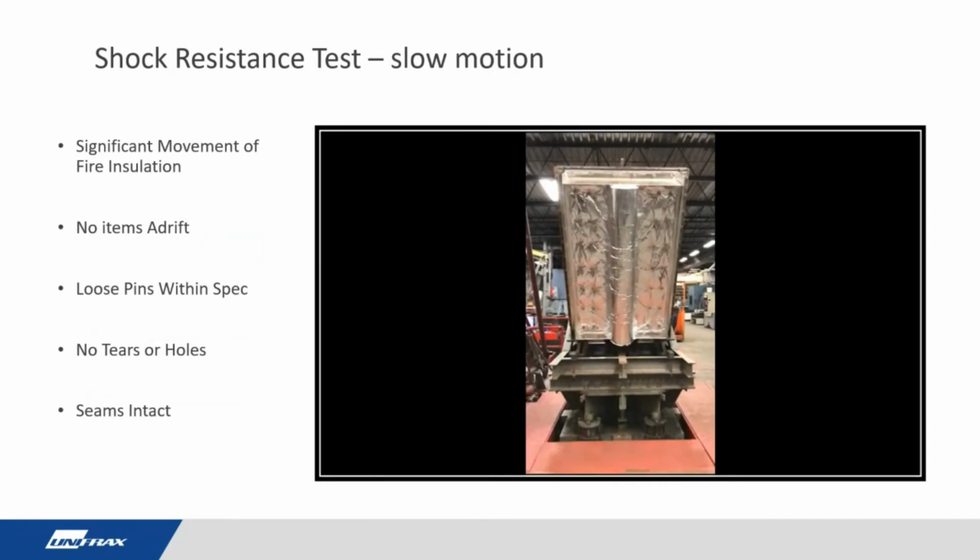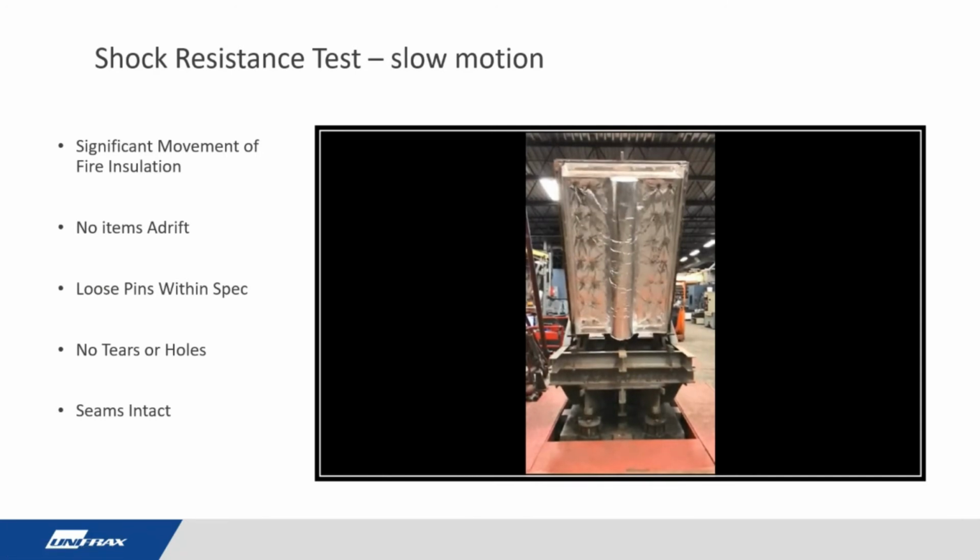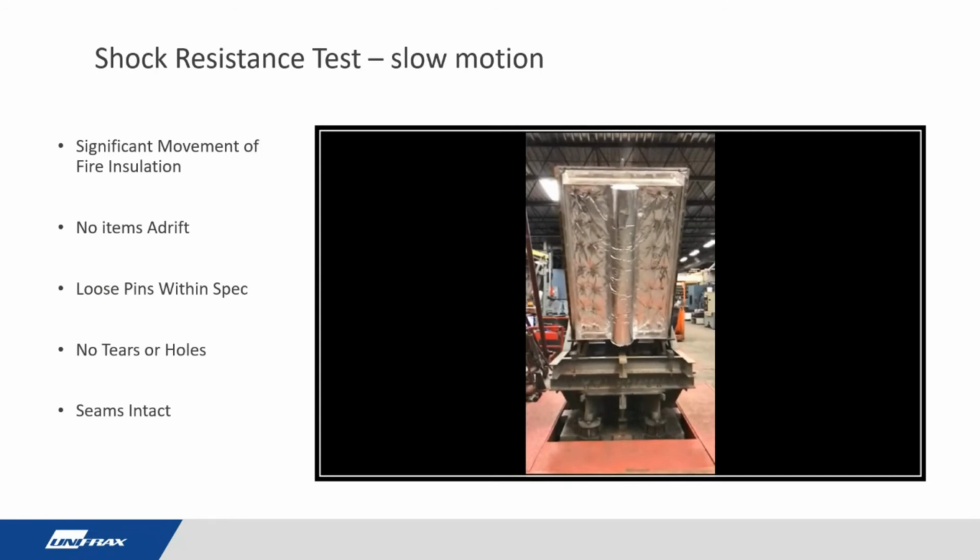This slow motion video of the same test assembly illustrates the significant movement of the fire insulation. In this case, after being subjected again to those 7 blows, no significant damage occurred, and the FyreWrap LT remained firmly attached with seams intact. Once this shock testing is complete, the assemblies are packed up and shipped back to a U.S. Navy approved fire test facility for a post-shock fire test.